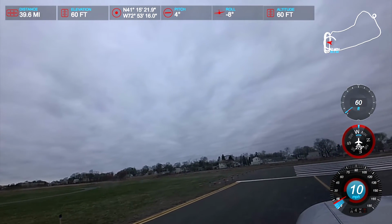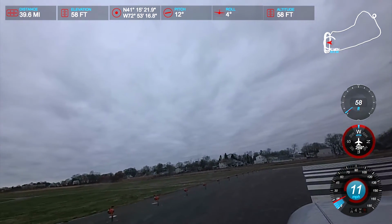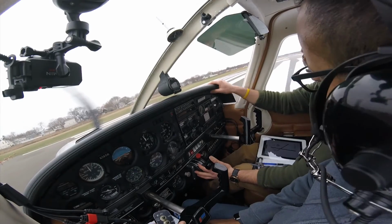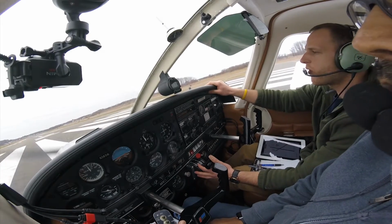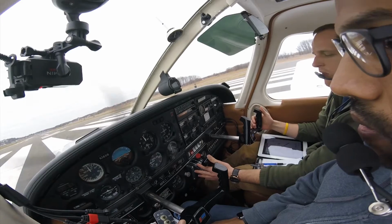And we're trimming to neutral. For any takeoff it's always neutral. And for short field, you always want to use all available runway, so taxi all the way to the end. Then get on the center line. Make sure the wheel is straight, and you go full power.